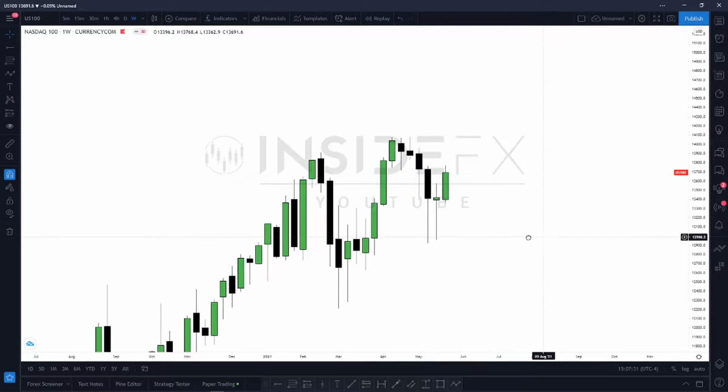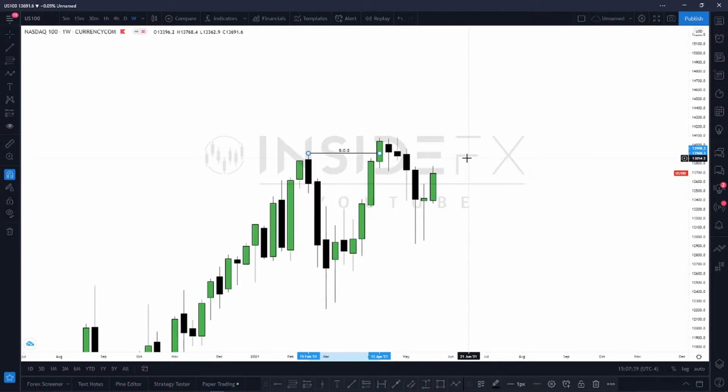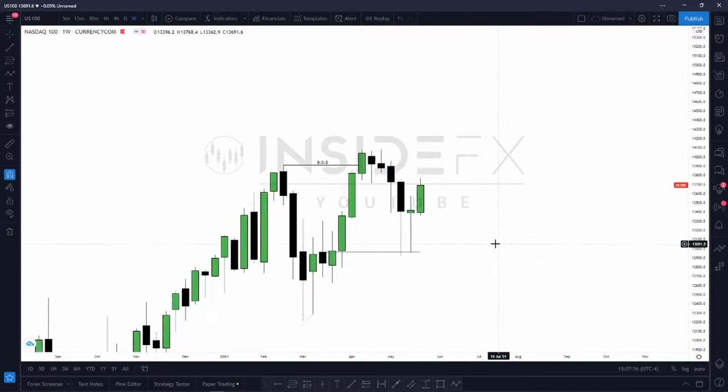But yeah, starting off on the weekly, we can see that we have this break of structure right here. After price broke that, you can see that price came down in towards this order block right here. Actually, it came twice to test it, and then we had a lovely move towards the upside.